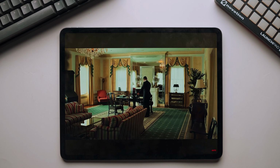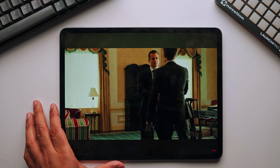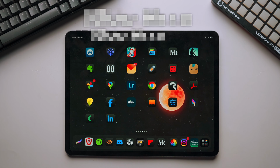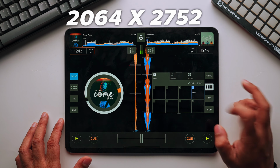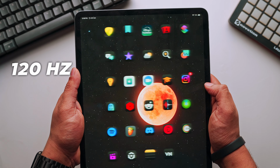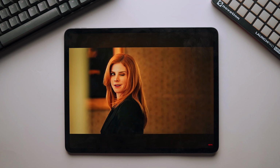What really sets the iPad Pro apart is its display. The 13-inch version comes with an Ultra Retina tandem OLED display, which has an insane 1000 nits of brightness and is perfect for HDR content. It has a screen resolution of 2064 x 2752 pixels, and to top it off, it has a ProMotion display with a refresh rate of 120Hz. Whether you're editing 4K videos or watching movies in Dolby Vision, the iPad Pro's display is simply unrivaled.